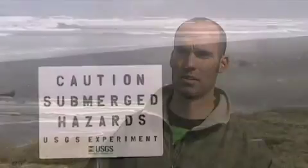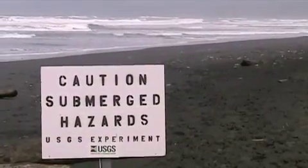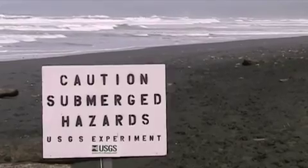So we have sensors that are offshore of the surf zone in about 10 meters of water, or about 30-some feet of water. That's basically to get our wave information before the waves break in the surf zone.